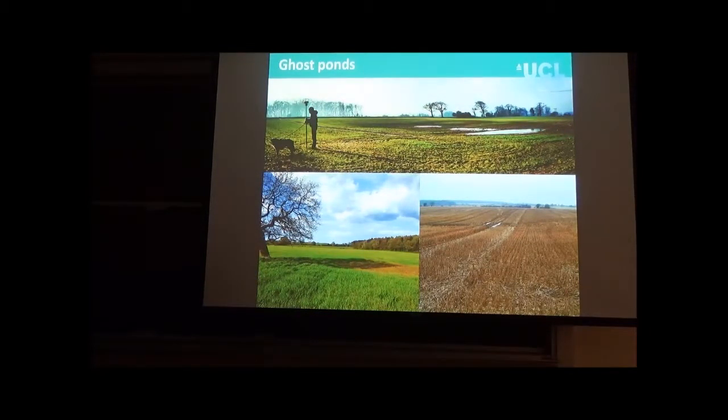Often after a heavy rain, you get a big flooding patch, as you can see in this top photo and here. Sometimes it'll be a changing crop cover. This is a patch that floods intermittently, and the crops never do very well there. This one's interesting. This is a ghost pond that used to be on a hedgerow, and this big old oak tree is the only tree that's been left of that row, plus the scar on the ground where the pond used to be. So these are quite a common sight as you're walking around the countryside.